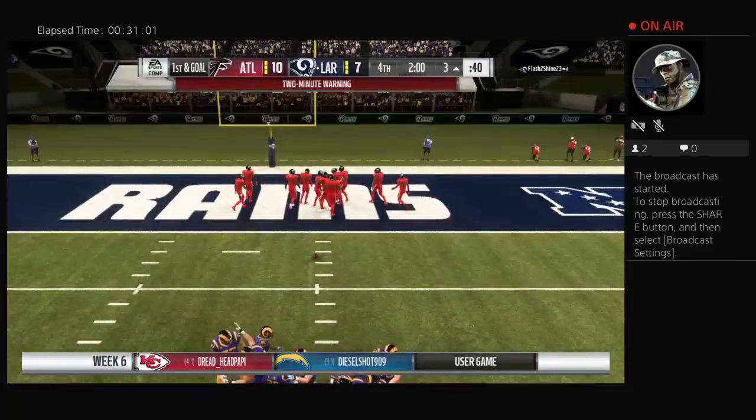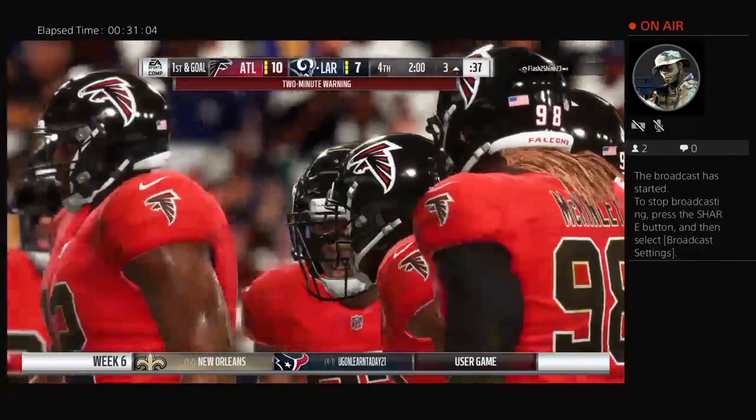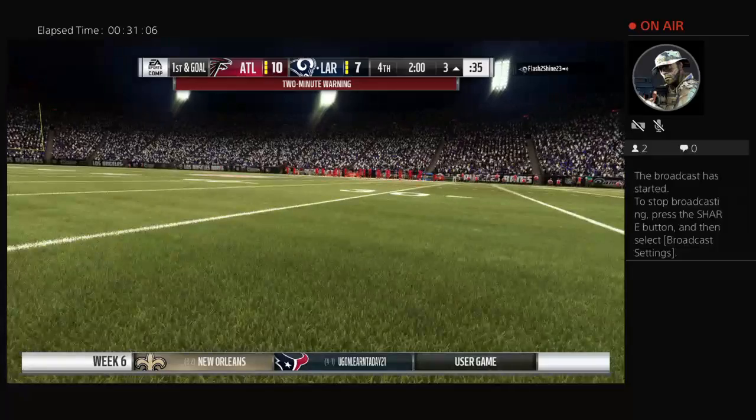So it's first and goal. Need to be a little wary of leaving Aaron Rodgers too much time, but you got to score here first.